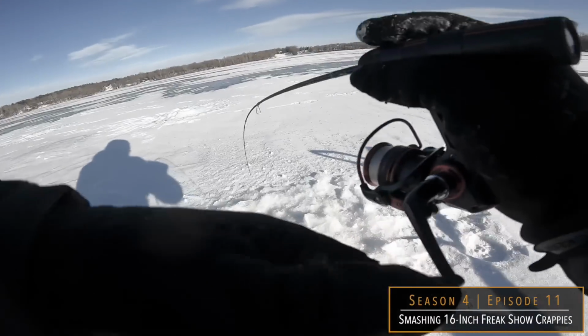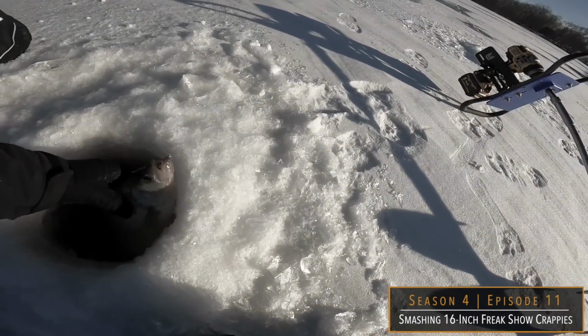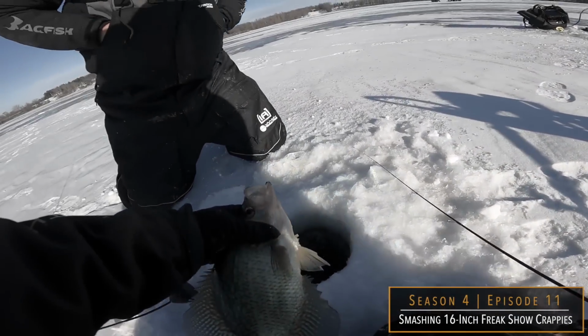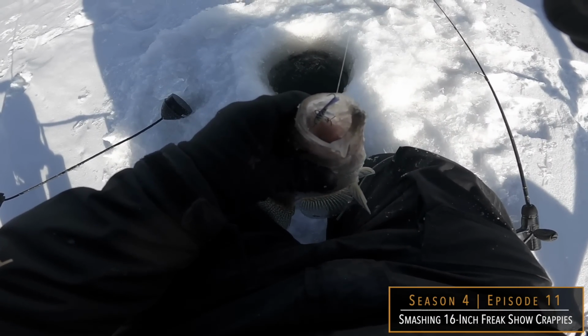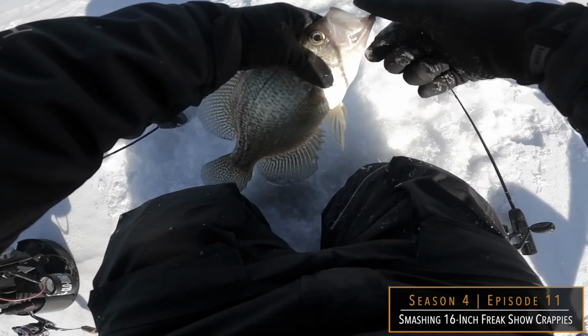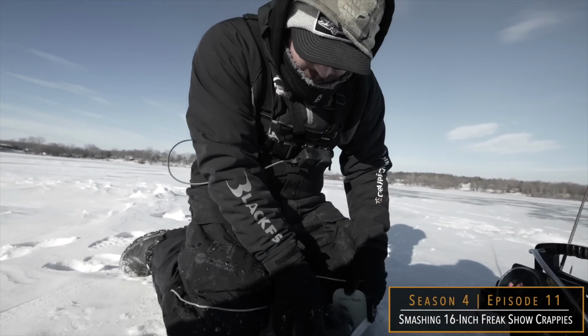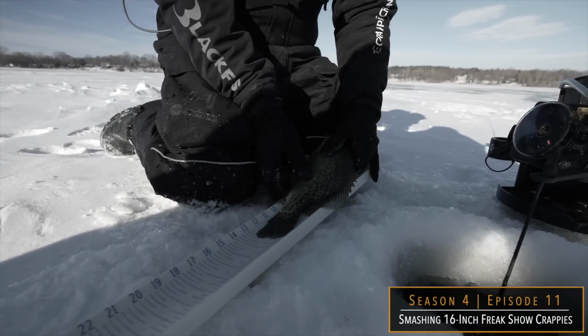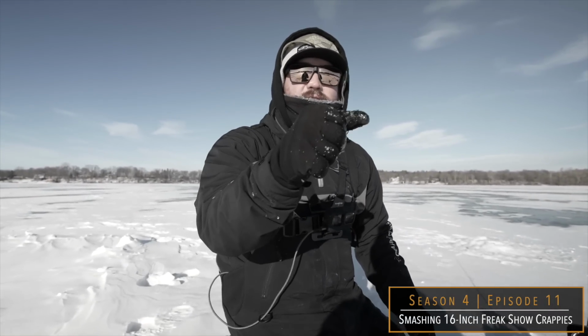Got him. It's not big. Not big? What do you mean? What do I mean not big? It's a tank. Jesus Christ, man. Absolutely smoked the Tikka minnow. Just got this stud. Another 13. Beautiful fish, super tall, super wide. Get him back down. Let's go, buddy.